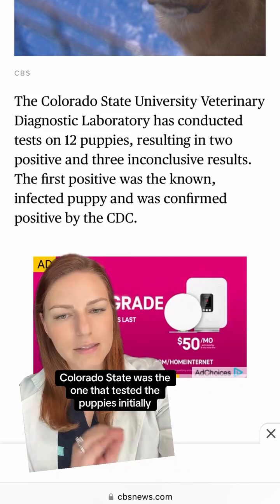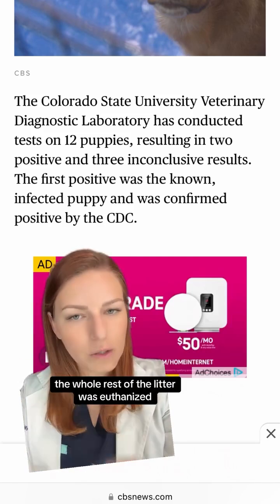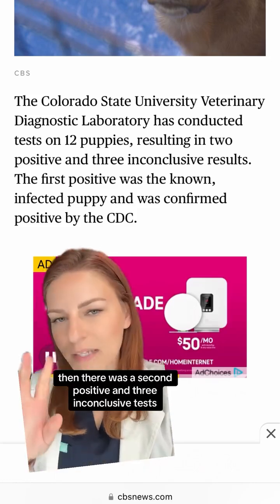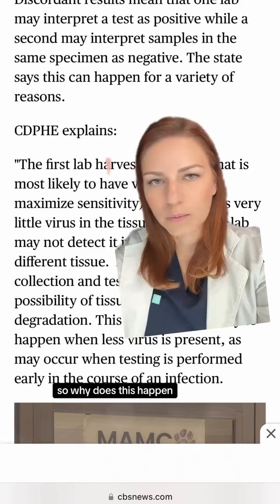Colorado State was the one that tested the puppies initially. The first puppy that triggered all of this was positive. The whole rest of the litter was euthanized. Then there was a second positive and 3 inconclusive tests. So why does this happen?